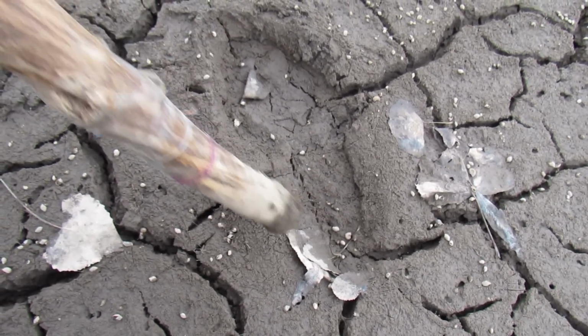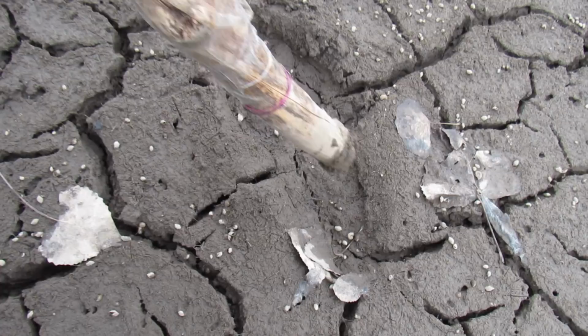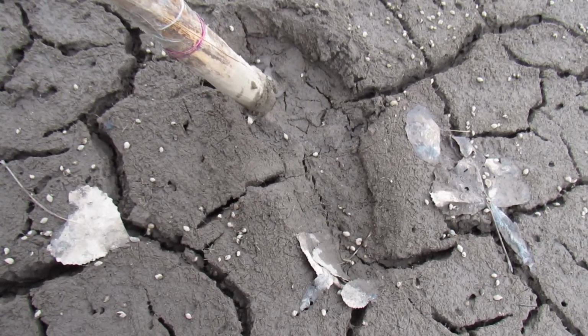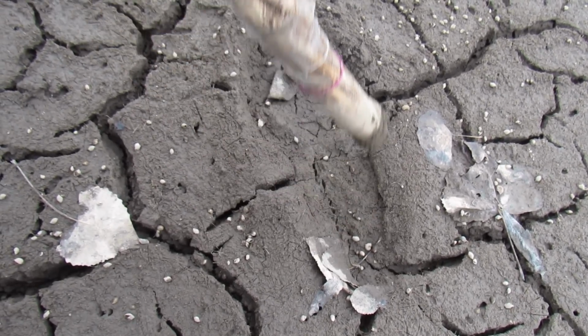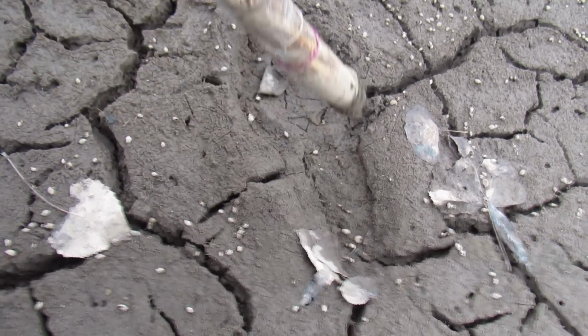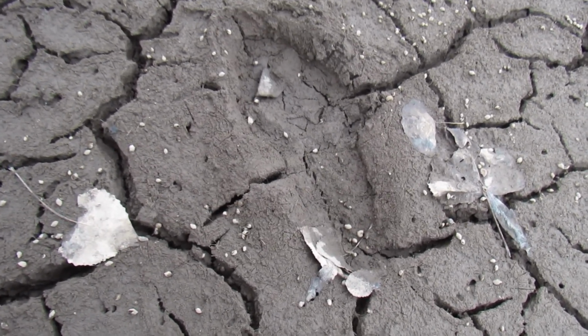Here's a track that was made before the snow. This was in the mud before it snowed recently, the second time. It snowed several times this year. We've had 3 months of this stuff. This is a print that was made that's not fresh. The snow was melted inside of it and washed it out around the edges. So that's an old print.